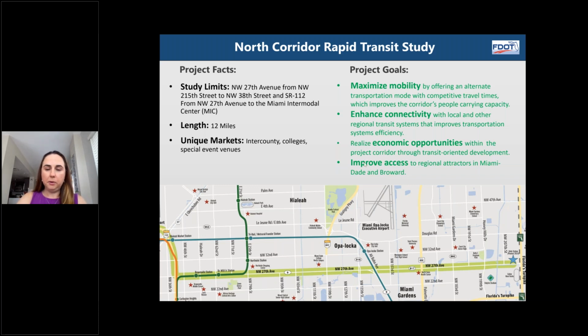So the goal of this project, again, we want to maximize mobility. We want to give folks different options to move within this corridor that don't necessarily require a car. We want to enhance connectivity to major destinations along this corridor. And we also want to promote and enhance economic opportunities for development along this corridor. Access, of course, to regional attractors is also critical when you talk about laying out a mass transit project.